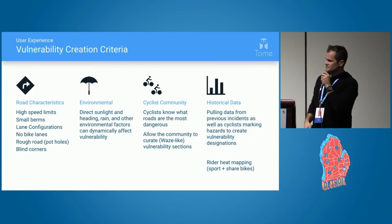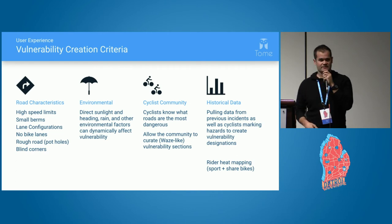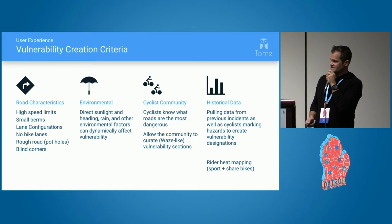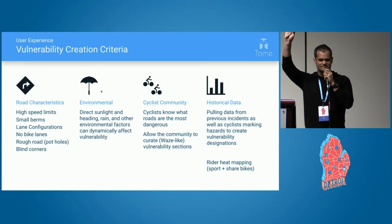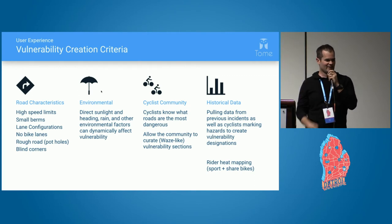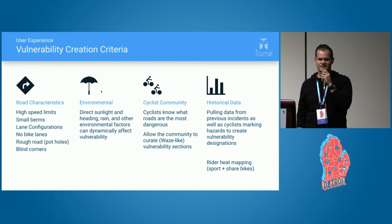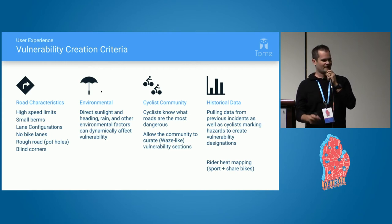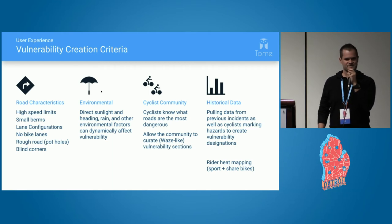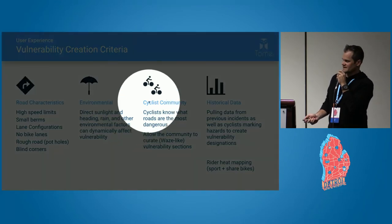Vulnerabilities we break up into four key areas. The first is road characteristics, which we're looking at OSM as kind of a base layer for that. The second is environmental. So this primarily is the sun. Any cyclists in the room? Okay. You ever been riding down the road and you're looking at the sun and you realize cars behind you are looking at the sun and hopefully not at their phone at the same time? That's what we're talking about. So understanding when you're cresting hills or coming around a bend and bam, you got sun in your face and you're hoping you're not going to get hit from behind, that's a really important factor and it's a solvable problem.